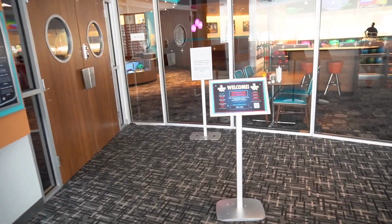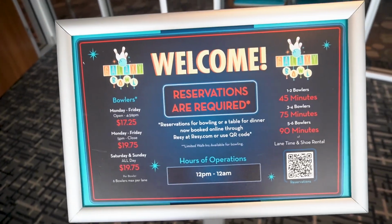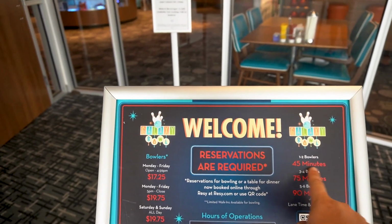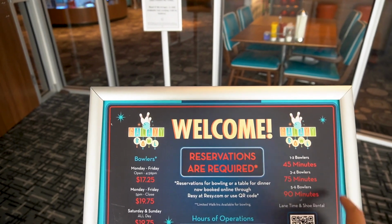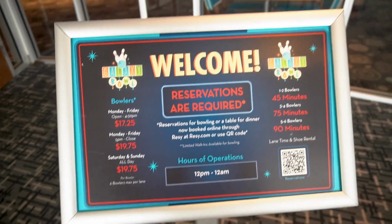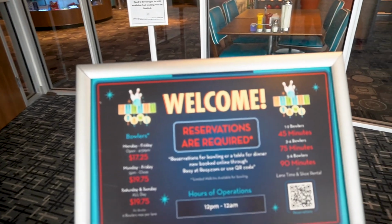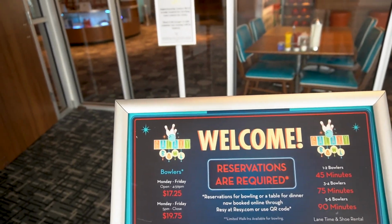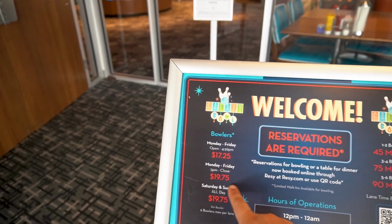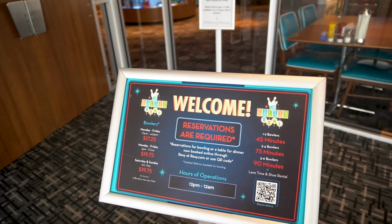So you can see reservations are required to bowl. It gives you the prices, so Monday through Friday per bowler, from open to this. And actually, if you have 3 bowlers, 75 minutes, 1 to 2, 45. You can make reservations now with this QR code. When we were here last time, you could not make reservations via QR code. You had to come up and talk to them. Now, they open from 12 p.m. to 12 a.m. But you can see Saturday and Sunday all day is $19.75. Anything after 5 is $19.75. And you can only have up to 6 per person.